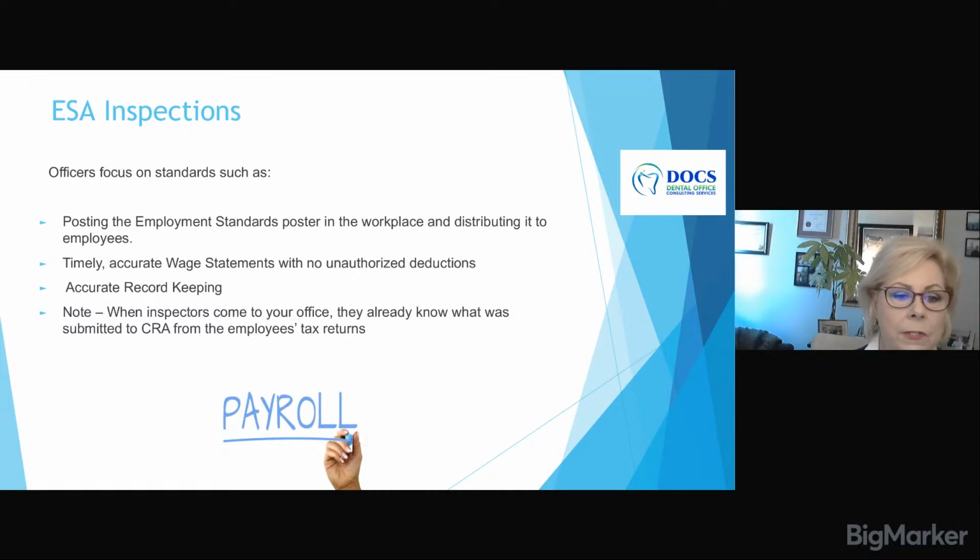They will look for timely and accurate wage statements with no unauthorized deductions. So, for example, if your employee left your practice, either they quit or they were terminated, and let's say you did some dental work for them and they owed money on their account, you cannot take that off of their final pay. They have to be paid for all of the hours that they worked. If they still owe you money, then work out a payment plan or method of payment after they have left, but you cannot take anything unauthorized off of their pay. They need to be paid for the hours they work.